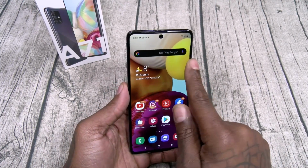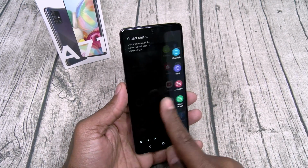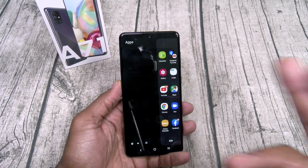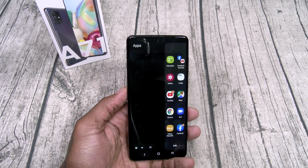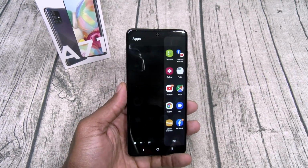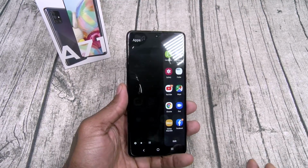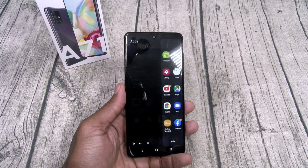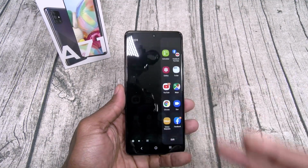Now, let me show you these edges real quick. Here's another thing. I was just arguing with an Apple fanboy the other day about split screen multitasking. This guy's like, yo, who uses that? That's worthless. It's the same argument that you have with people that use only iPhones. You're going to have the same arguments all the time. They never like something until it comes on an iPhone.